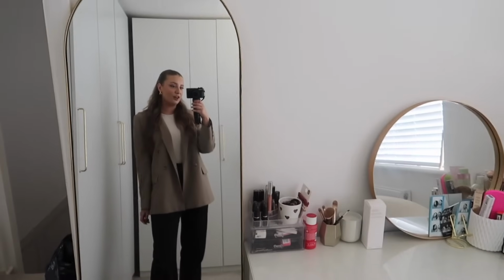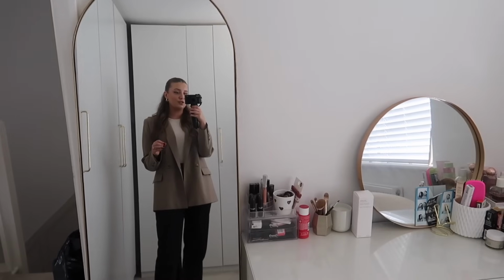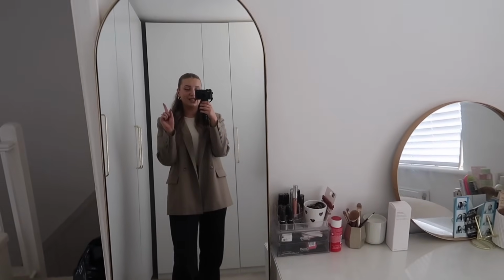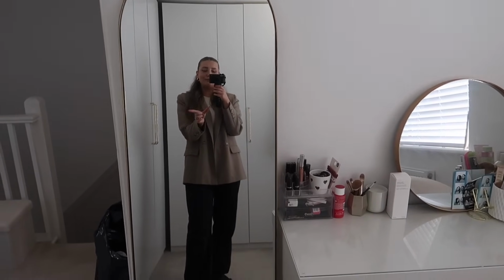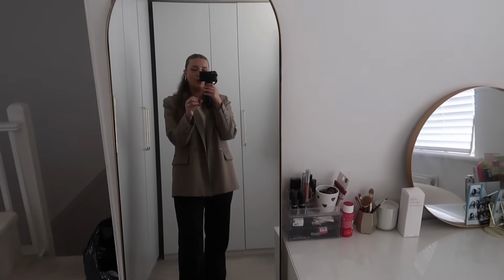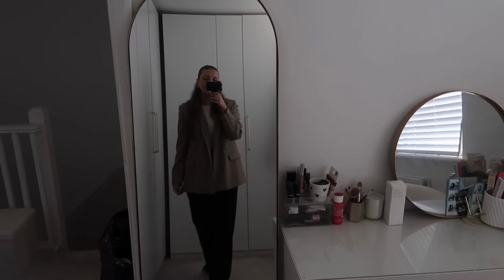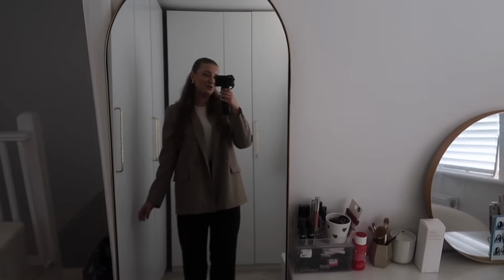I also have another mirror here, which is also from William Wood Mirrors. I feel like they do the best mirrors, so if you are looking for the freestanding big style mirrors, then definitely check them out. This one fits so perfectly for this space in the room. This is just the 50cm one, and it's the gold edged rim mirror with the arch. Yeah, definitely check them out if you're on the hunt for some freestanding mirrors. But let's head on into my bedroom.